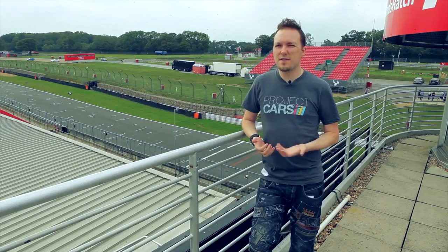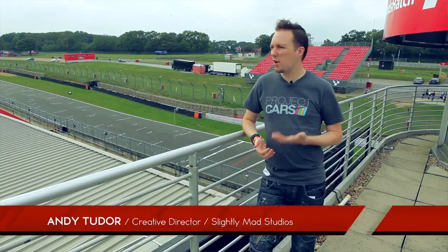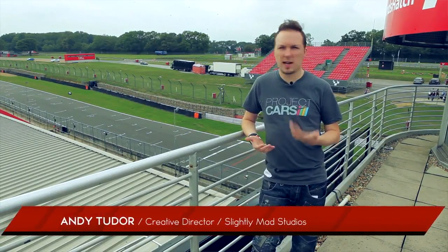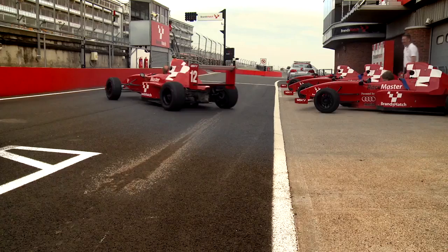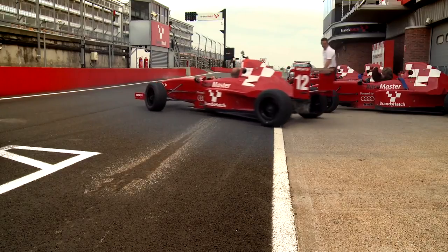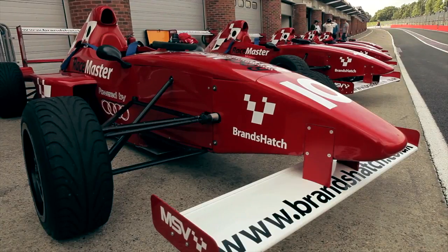Brands Hatch is one of our favourite tracks actually in the game. It's kind of our go-to location when we want to actually test physics and things like that in the game. Project Cars is coming out in November, so here we are. We wanted to make sure that people get out onto the track and experience what it's like in real life.